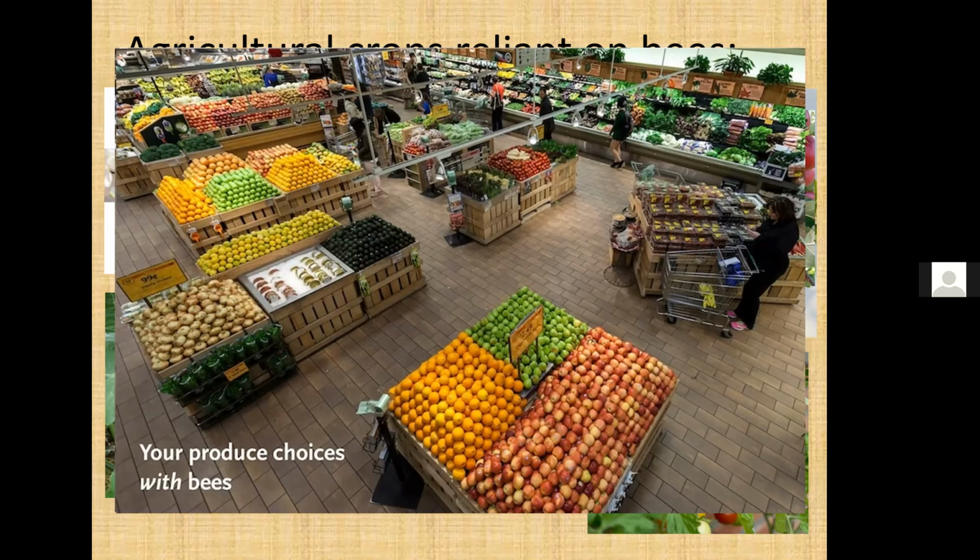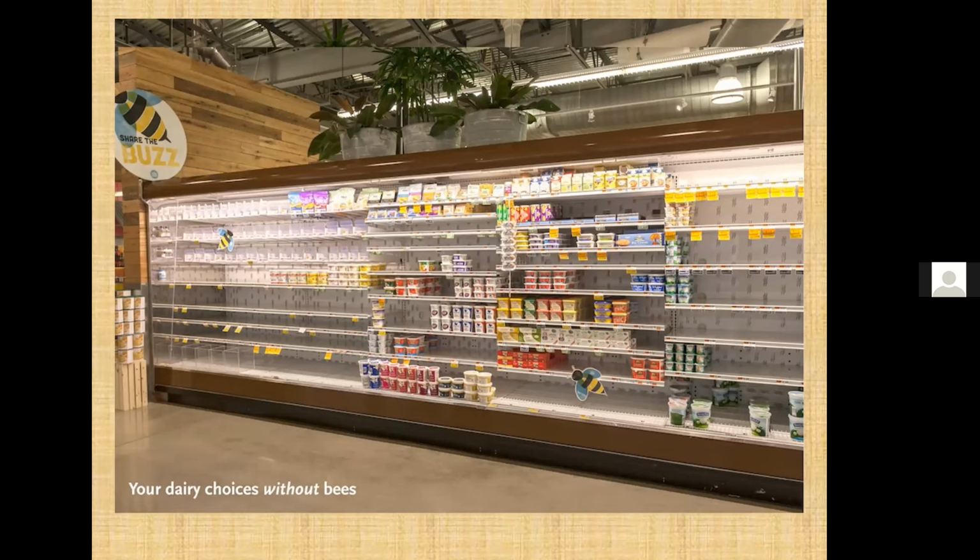Then several years later, another Whole Foods said, you know what, that was pretty cool. Of course, Share the Buzz is ongoing and will be. So they said, let's do it in our dairy section. You think dairy section, well, milk comes from cows. Well, cows have to eat, and cows eat a lot of alfalfa, and alfalfa is pollinated by pollinators. So you don't feed those cows, you don't get your milk, and plus you're going to lose your berries and your fruits and all that that get put in a lot of these dairy products.